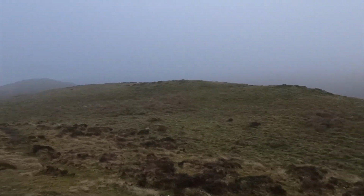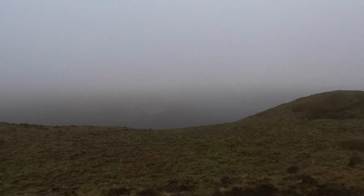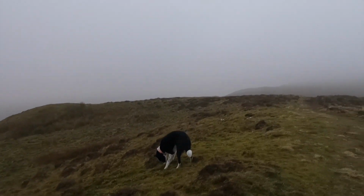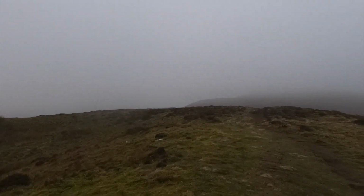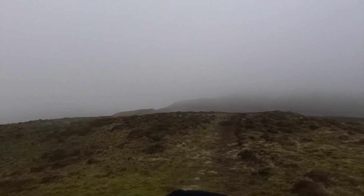As you can see, I've walked up into a cloud. Wainwrights Pass is down there below in the valley. Anyway, we're off over here to Brown How next. Then we'll retrace our steps back to the car. Hopefully do it all in daylight.